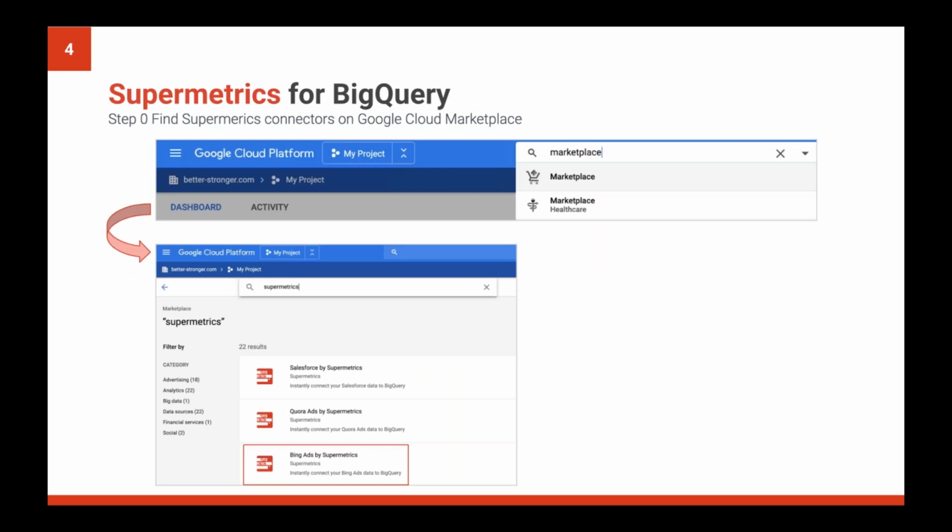When you are in your Google Cloud Platform, you will be able to go to Marketplace of Google Cloud Platform. Just in your search, you can search for Marketplace. And in the Marketplace, you can search for Supermetrics, and you will find the available connectors with different platforms and BigQuery.